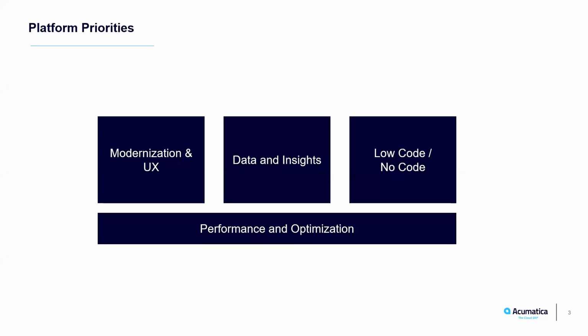And the last priority that we have as a platform is low-code, no-code customization. This is something new compared to the presentation that I did during the summit. At the summit I mentioned low-code, no-code customization, but we never went into detail and highlighted which components it consists of, what our roadmap is towards that, and what you can expect in this area.